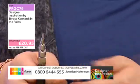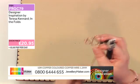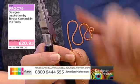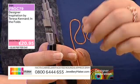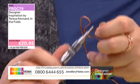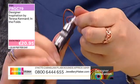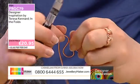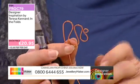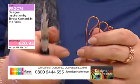And what you might find, and this one has done it, is that it's not quite rounded, it's off to one side. Yes, I see. So what you can do again is open it out a little bit and keep putting in the pliers and easing it round until you've got the shape you want. There's no right or wrong with this. It's entirely up to you in terms of what shapes you're looking for, and where this is going and what shape you want.